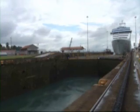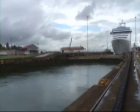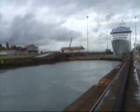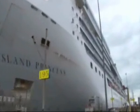So each lock will take us up to a total of 84 feet above sea level. And it's so smooth, you will not feel the ship move. And yet we'll only be 19 inches from the cement on either side of the ship. We're going to be in there, snug as a bug. And we're going to have these 4 electric locomotives to the front and 4 to the stern.